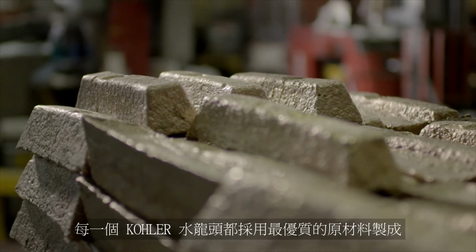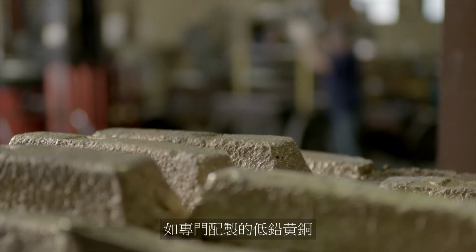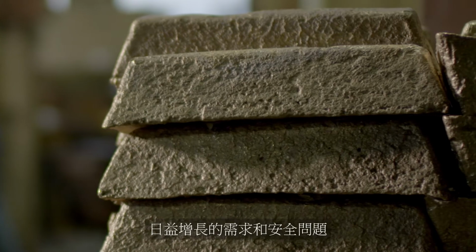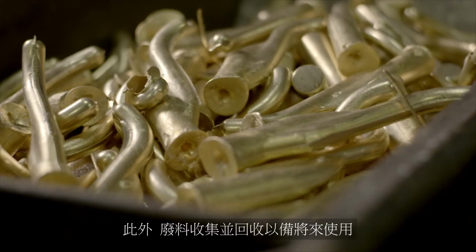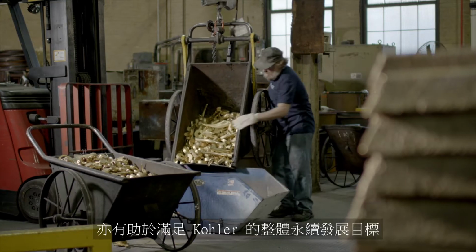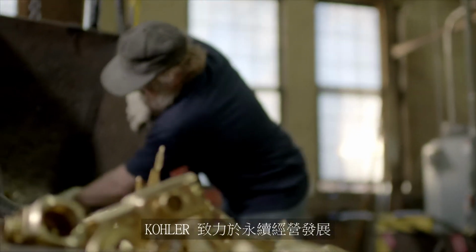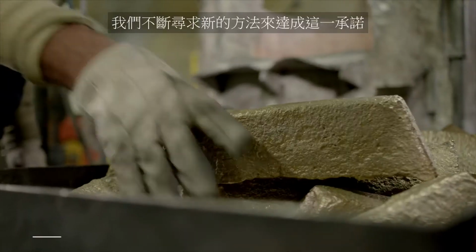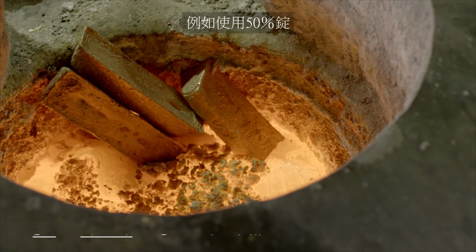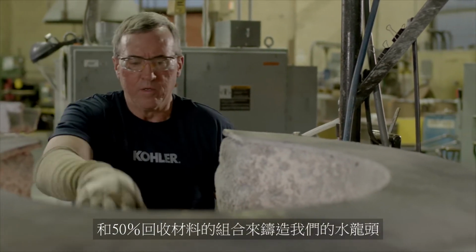Each Kohler faucet is crafted of the highest quality raw materials, including our specially formulated low-lead brass that meets the growing needs and safety concerns of consumers around the world. Additionally, scrap materials are collected and recycled for future use, helping to meet Kohler's overall sustainability objectives. Kohler is committed to sustainability. We continually seek new ways to build upon that commitment, such as using a combination of 50% ingots and 50% recycled materials to cast our faucets.